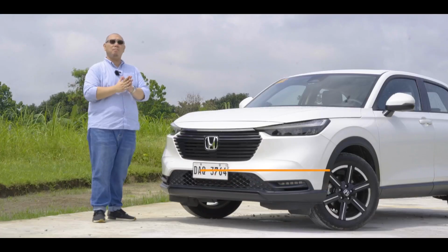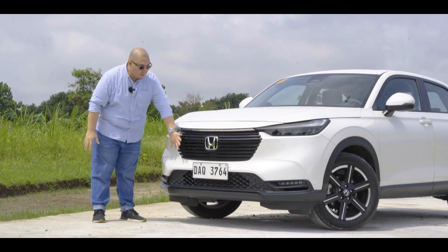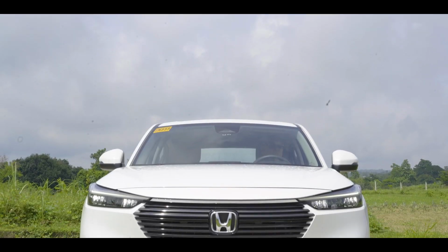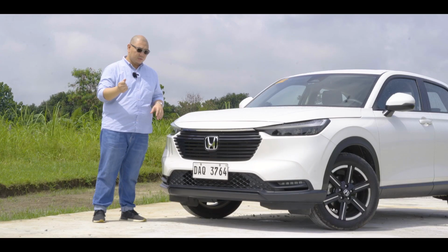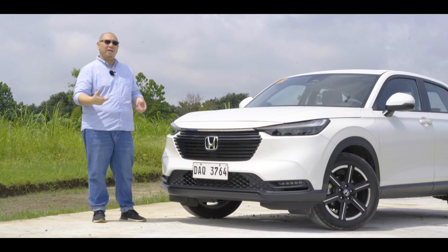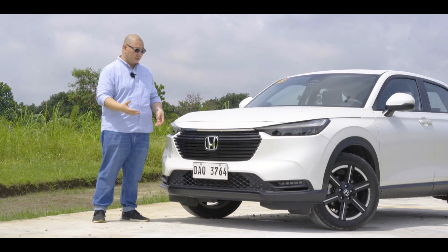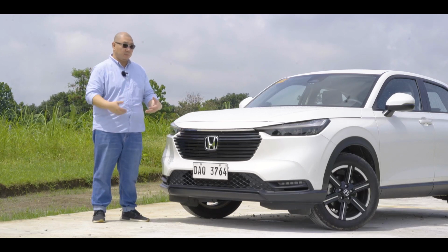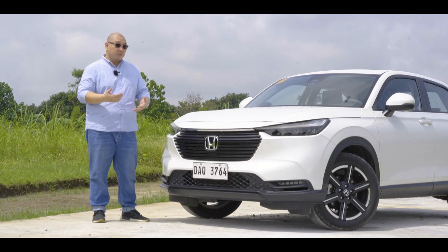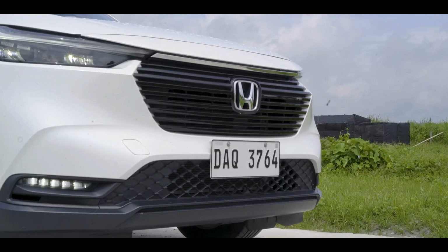But possibly the biggest difference between this and the V is seen right here in the middle. The V has more of a diamond pattern, more of a honeycomb shape to the grille design. The S right here decided to go a simpler route. They picked glossy black and designed this horizontally slatted grille.